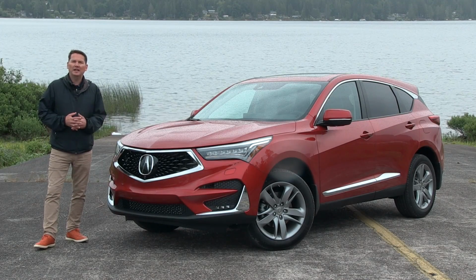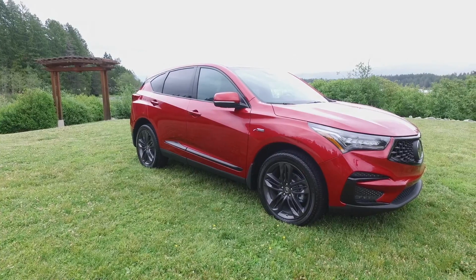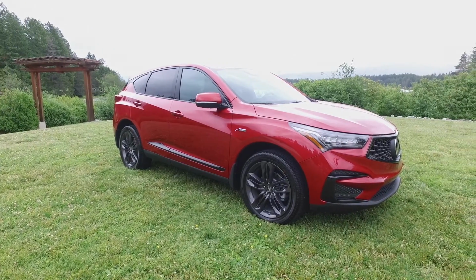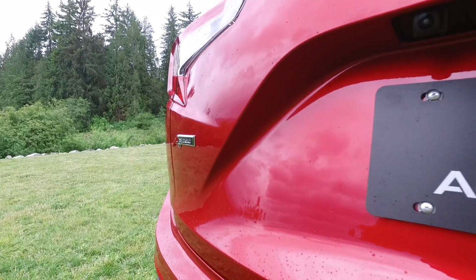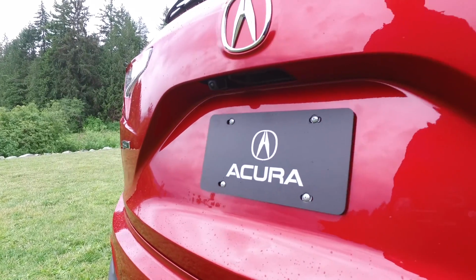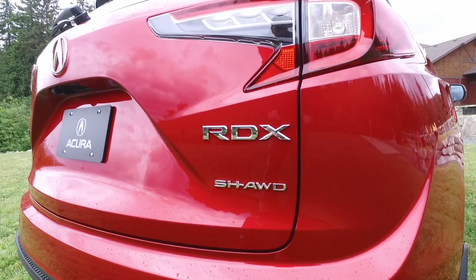Here it is, the 2019 Acura RDX. From the comments I've been getting here on YouTube, it looks like a lot of people are really interested in this vehicle. It was first shown at the Detroit Auto Show, and it's really taking chances for the Acura brand, moving it up a notch, delivering more of everything. So let's start on the outside.